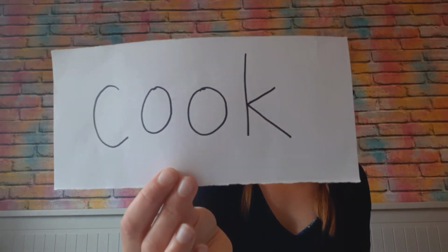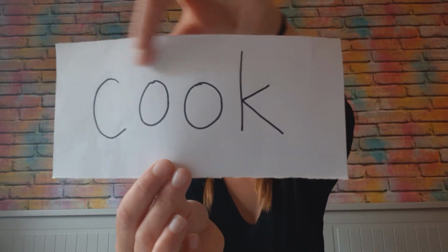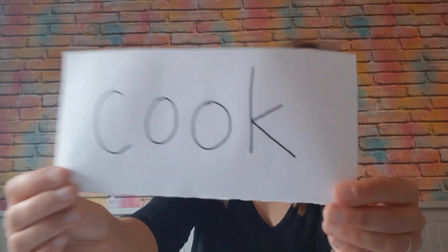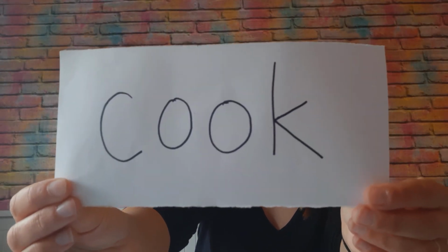Okay, well done. And here is a word that you get those sounds at the end, and I want you to try and sound this one out now. So we've got this one and it is cook. Now, if you were reading that with your phonics, you would sound it out as kook, kook, okay? But we don't say that, we say cook. So here we have cook.